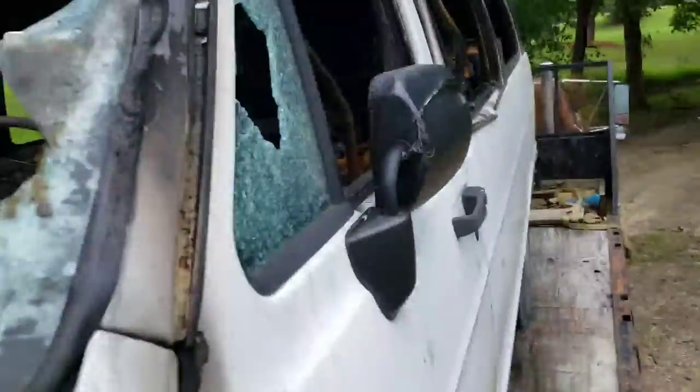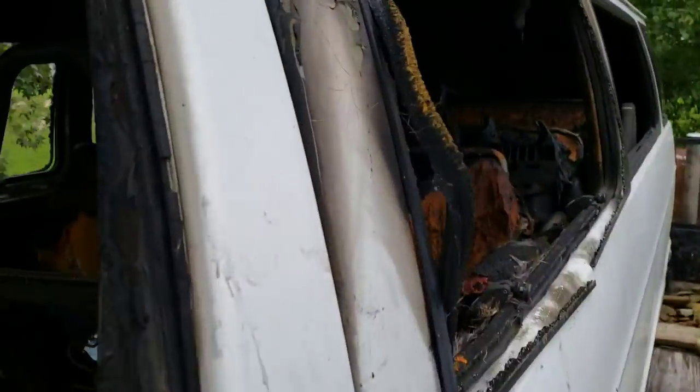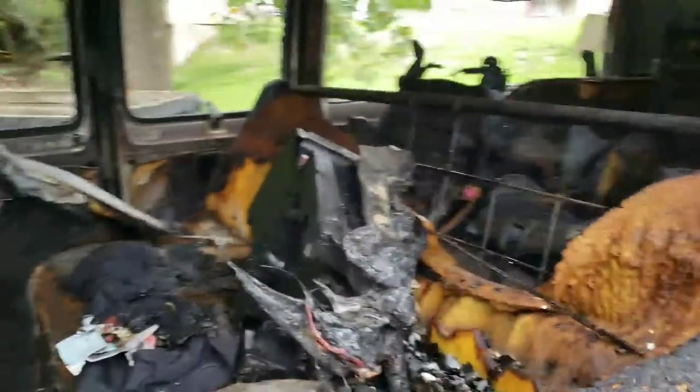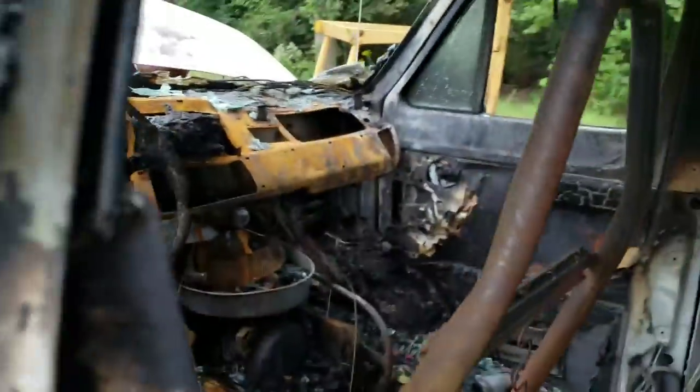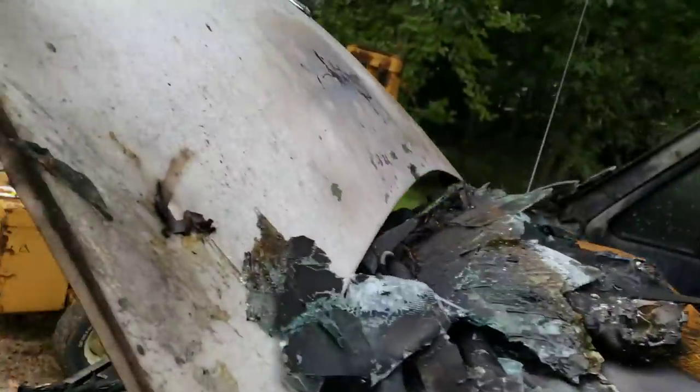Old creepy daycare bus caught on fire. Check out all these car seats in it. Everywhere, car seats. Even in the back, car seats. Creepy, weird. I don't know the whole story behind it. I don't know if anybody got hurt, etc., but weird. But she's burned to a crisp. Dunzo. Okay, we'll catch up with this later.